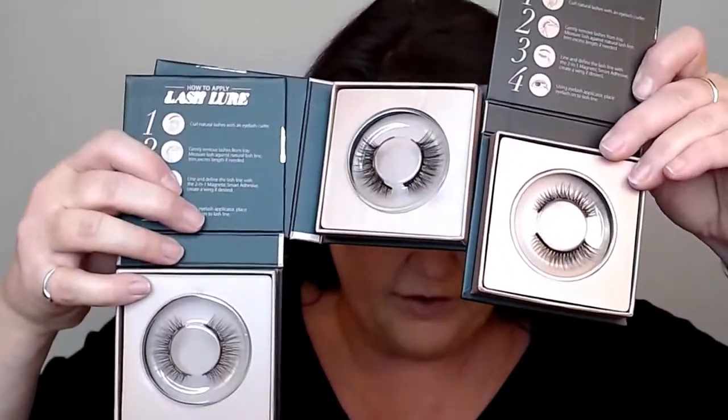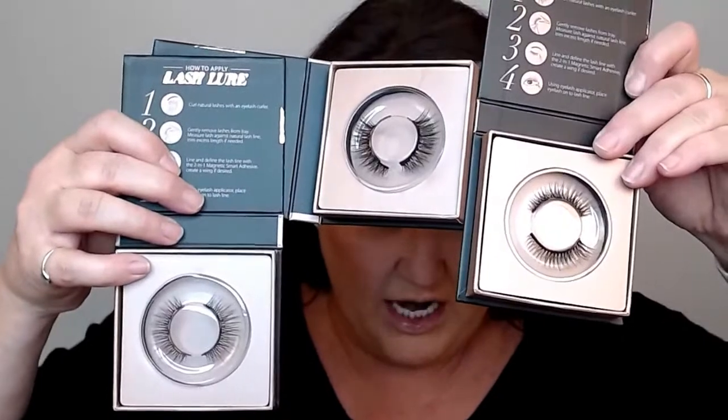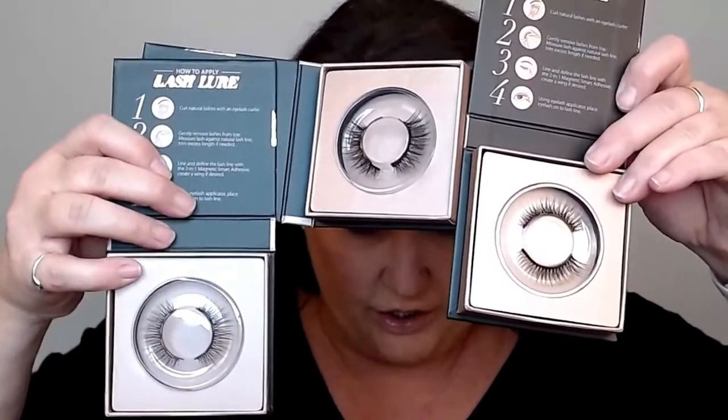Now, don't let the names fool you as far as thinking, oh, that's Diva. I'm not going to be a Diva. The lashes are very doable. They're ones that you would wear, okay? So let's look at them all together. Hopefully they don't fall out. See, they're very in line with each other. It's not too crazy.